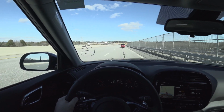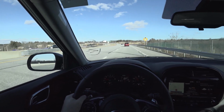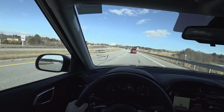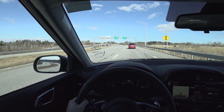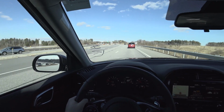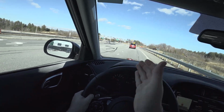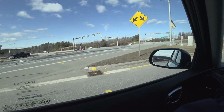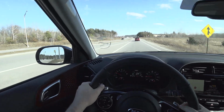As I said before, visibility is excellent. This is a wonderful city car and it has power to match now. This new powertrain is absolutely awesome, especially with the turbo. If you don't want the turbo, for a couple thousand less, you can get the 2.0 in the GT line trim. So if you like this trim, don't want the turbo, you can get that. However, I'd swing for the turbo at this point.